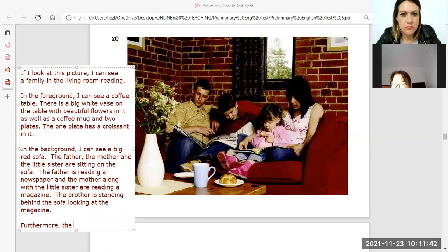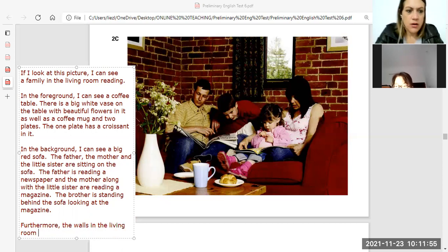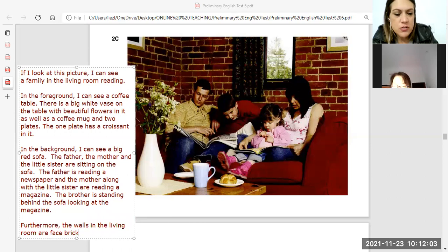Furthermore, the walls in the living room are face brick. Face brick means it's not painted, it's face brick. Face brick walls. So it's when you see the brick itself, it's face brick. Okay.